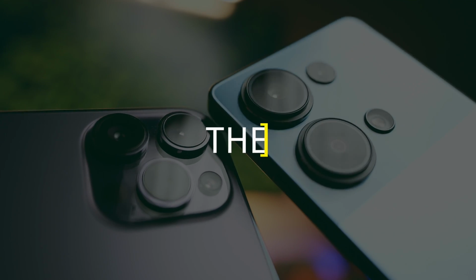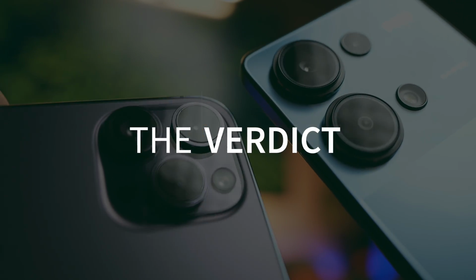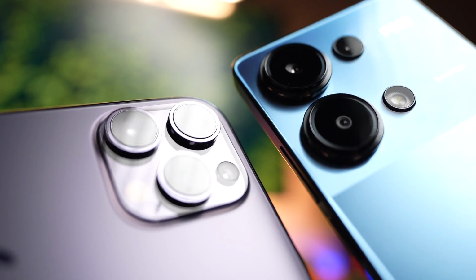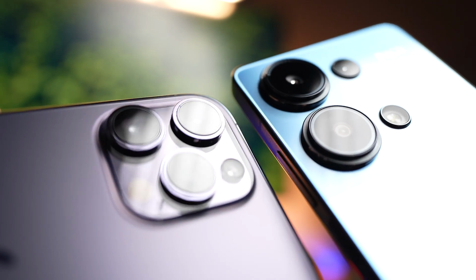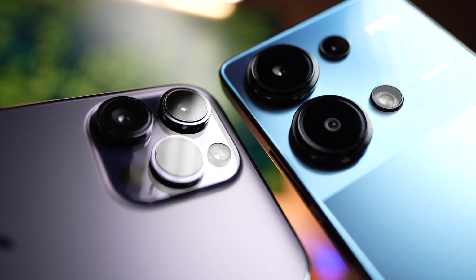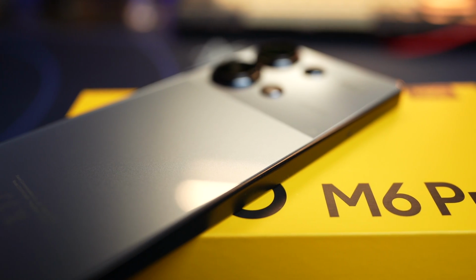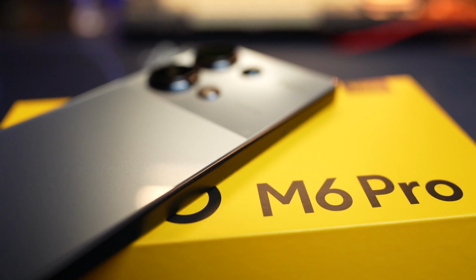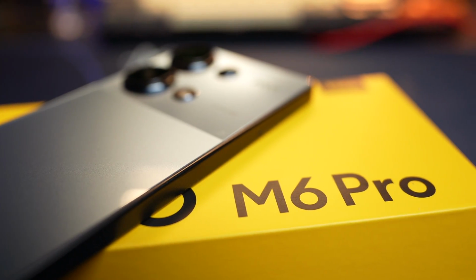So POCO has always been one of the leaders in the budget smartphone arena, and I think this formula works with this powerhouse performance, up to 12GB RAM and 512 storage, AMOLED display, 120Hz screen. There isn't really much more you can ask in a phone in this price range. So if you're in the market to look for a budget Android phone, then this is definitely one to consider.